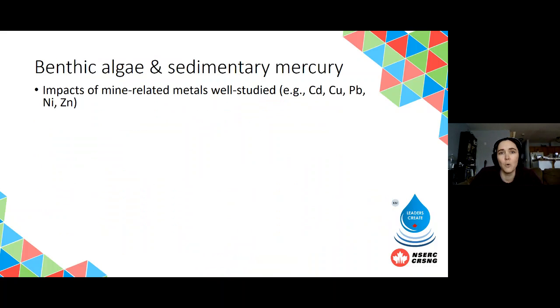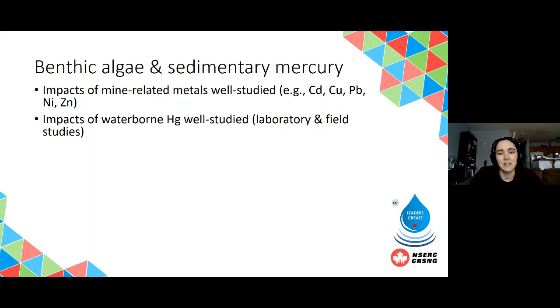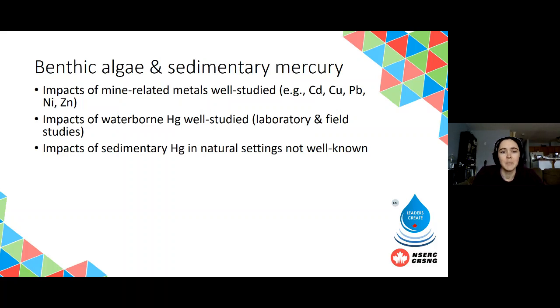Now, in terms of what we know about algae and mercury, other metals are reasonably well studied in freshwater systems, particularly those commonly seen downstream of mining sites. So we're pretty well versed in the impacts of things like copper and lead and zinc and so on. And impacts of waterborne mercury have been reasonably well studied both in the lab and in the field. But sedimentary mercury and its impacts on algae are not as well known, particularly at the concentrations that we see in Cornwall, which are quite elevated in some spots.